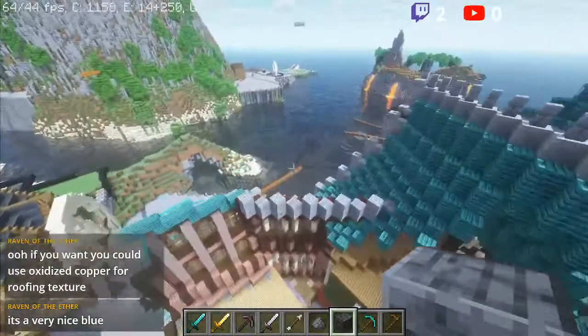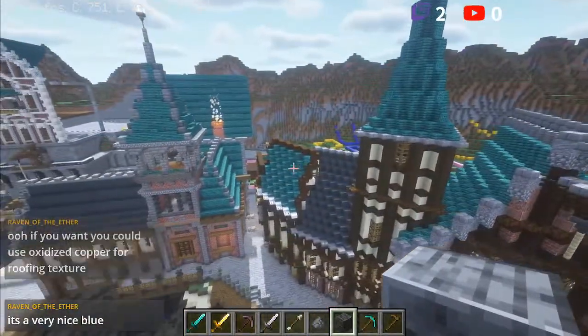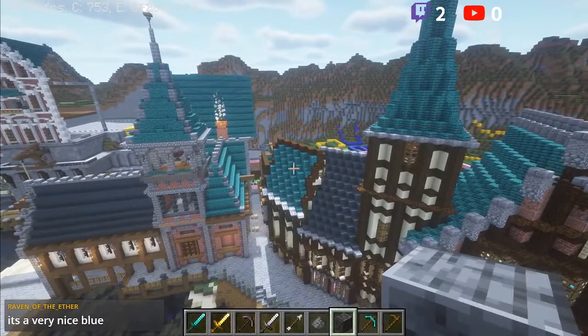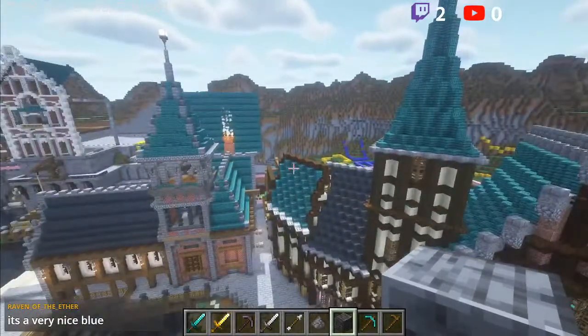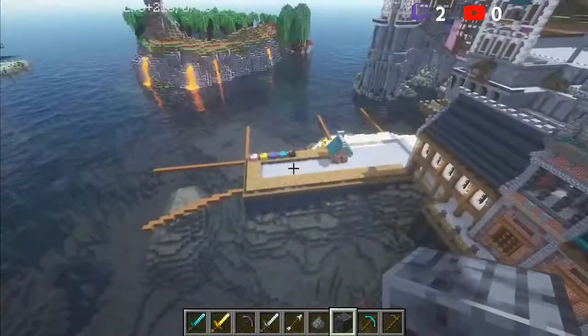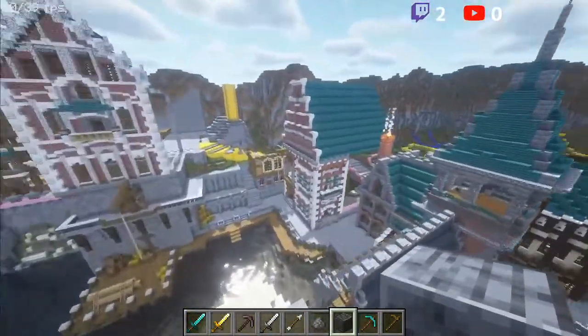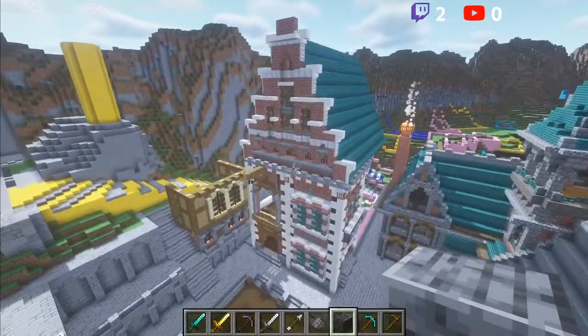Oxidized copper. Yeah, that's actually something we haven't done. So all these buildings, except for maybe this one, were built before we updated to 1.17. But that's true. That's one of the things we need to do, is come through a lot of the stuff that we've already built, and do some redesigning with some of the new blocks.